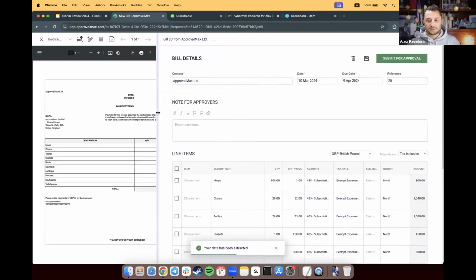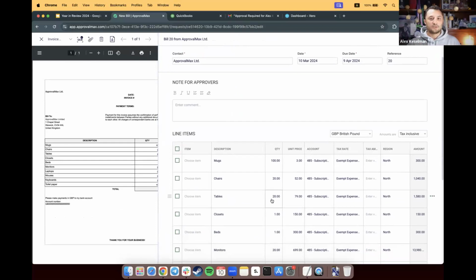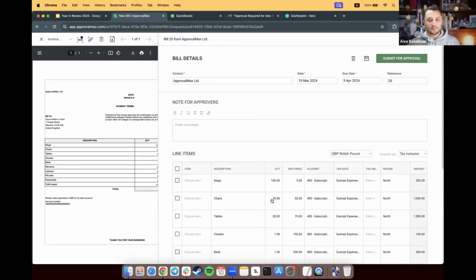So here, as we can see now, all the data was extracted, including our supplier name, the due dates, reference numbers, and of course, all of our line items.